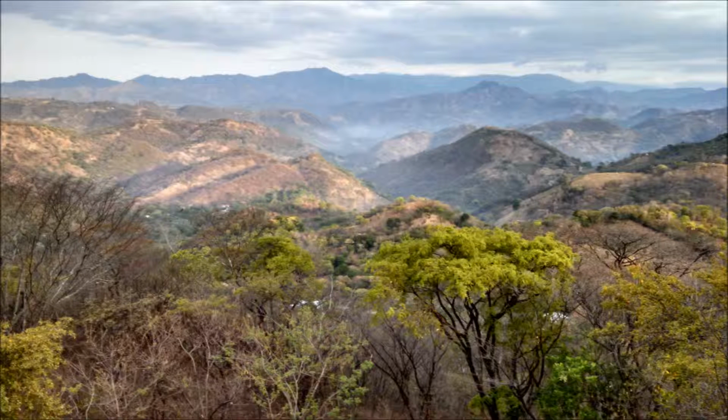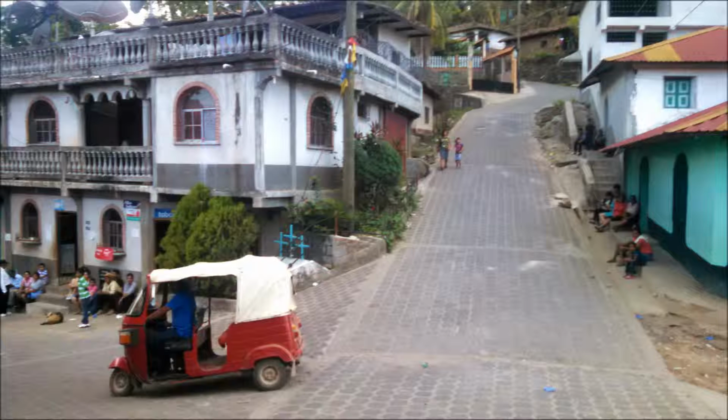This picture is a beautiful representation of what rural Honduras is like. It's not a lot like rural Nebraska or rural Wyoming. Notice how it is very mountainous. Road conditions in rural Honduras vary. This picture was taken from my medical mission that I went on this last March.